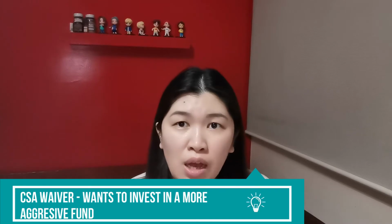So that's very important. As I've mentioned, dun sa onboarding ng clients. If your client's profile is not suitable to invest in aggressive funds, but your client wants to, you just have to let him sign a CSA waiver.